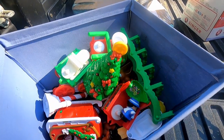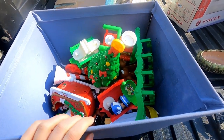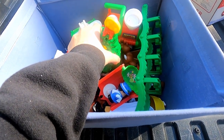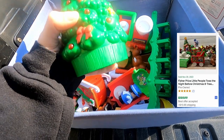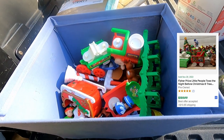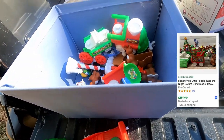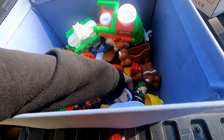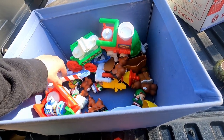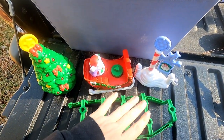So the random star of the show of everything I bought is this Little People set. I got it for my kids. They've already played with it and lost interest. So, value-wise, I was surprised. There's this set called Twas the Night Before Christmas, and it is this Christmas tree and a Santa sleigh and all the reindeer and Santa. Here he is. So it has all the pieces except it's missing one accessory, and these sell anywhere from $75 to $100 for this individual set.